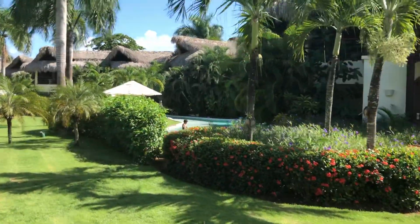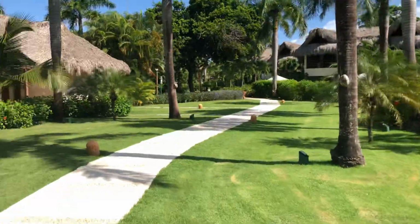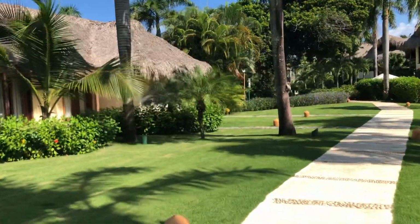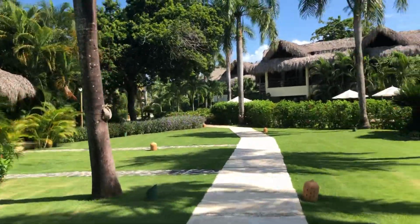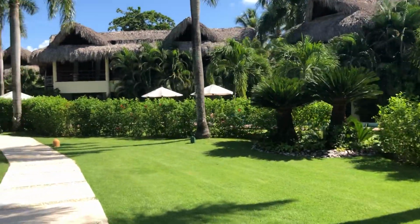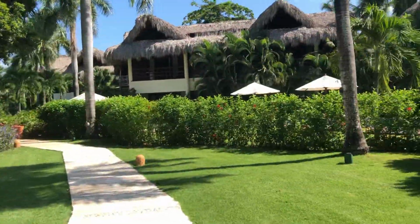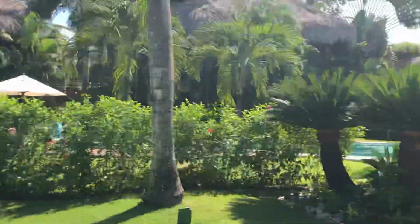There's your swim out rooms. If you're coming here, like I mentioned earlier, you're not coming here for a party. I guess you can make one if you come with a few people. And they do have entertainment. But you're not going to get your typical DJ by the pool type situation here, for the most part anyway. Unless you're here with a group, a wedding group type of thing.